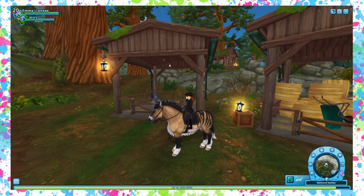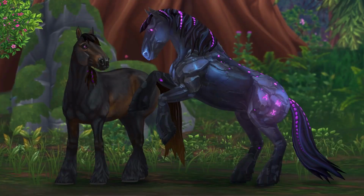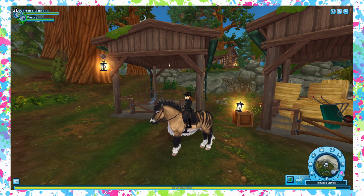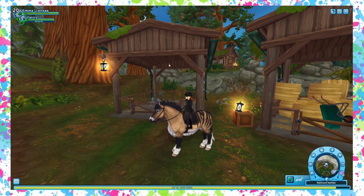For those of you who don't know, Star Stable yesterday released a better look at the two new magic horses coming out. I do not remember their names right now, but they are rock-based. They are druid rune, they're druid stone cutter horses. And one is a perfectly made rune stone, and the other is, I think they called it, a corrupt and vengeful being.